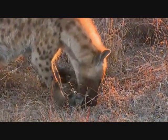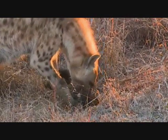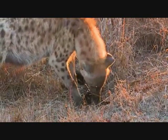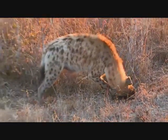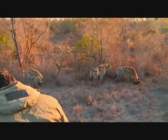Welcome back, everyone. And finally these hyena have stopped. It's nowhere near the other den site that they use, and the one individual that has carried it quite some distance has now decided to start feeding on it. And there's about 4 or 5 other hyena nearby that are just watching intently, maybe waiting for their turn if they get lucky.